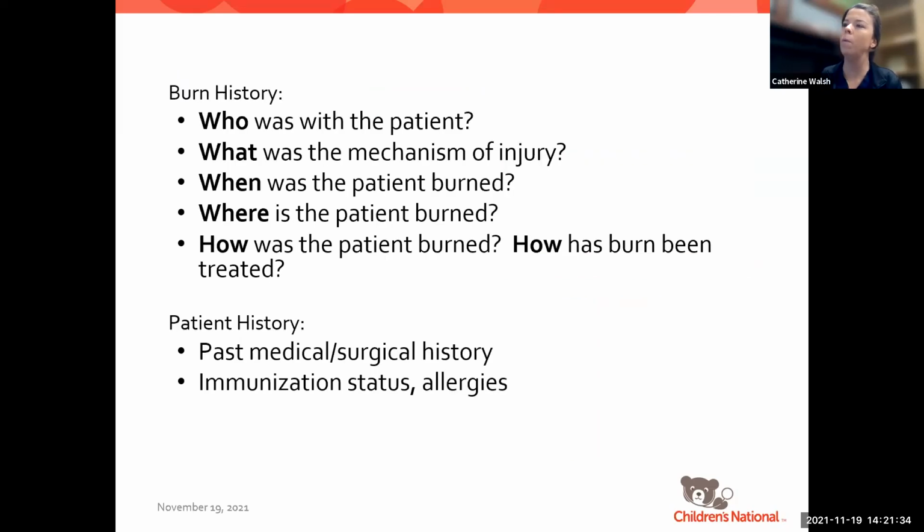So what we want with our burn history is we have several questions, and all of this information helps guide our management. So who is the patient with? What was the mechanism of injury? Right there, that's going to tell me, am I thinking it's maybe a lighter burn, a deeper burn? When was the patient burned? Burns can progress and change over time, so that helps understand the depth of the injury as well as the healing. Where was the patient burned? How were they burned? And then how have they been treated?